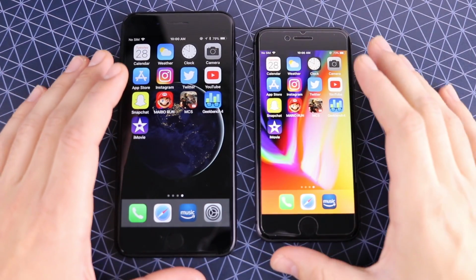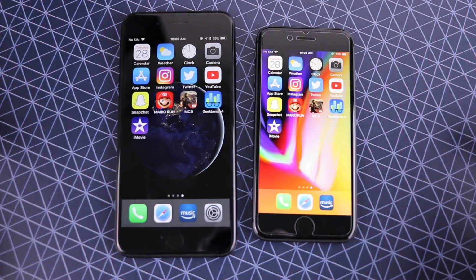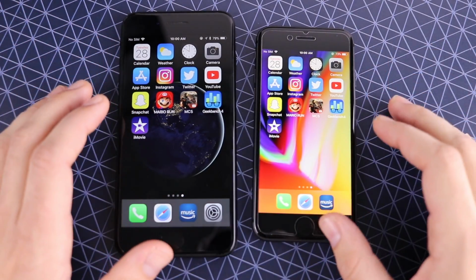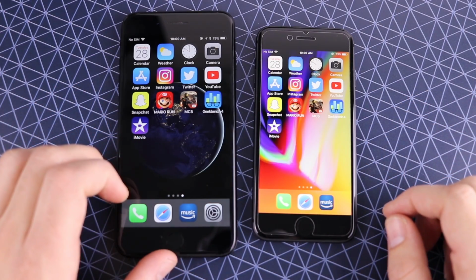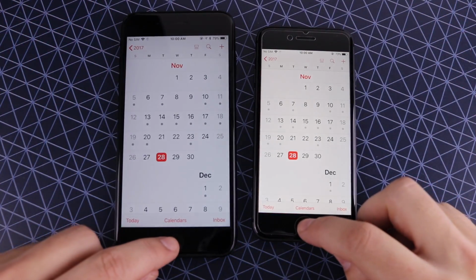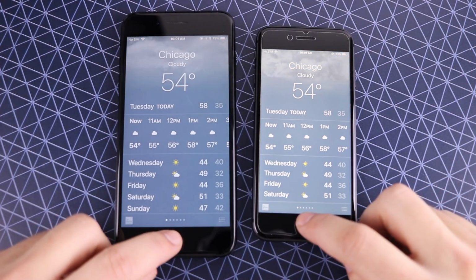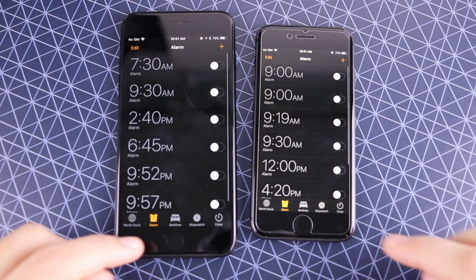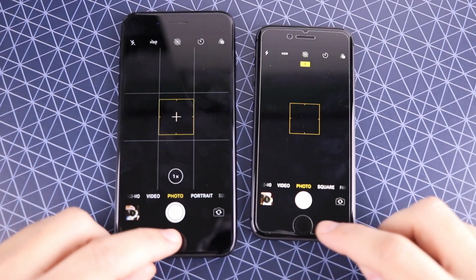All right, guys, so we have arrived at the application test portion of this video. You can see everything is closed out on both devices. I didn't load that many apps because I don't want to make this boring. Let's just get through them, and then we'll do the gaming and some video rendering to see which one is faster. Let's get into calendar. You can see it was about the same there. So here we're looking at daily apps. Let's go to weather. You can see it was slightly faster on the 7 Plus. Let's go into clock. You could see about the same, I would say. Let's go into camera. You can see that was the 7 Plus there.